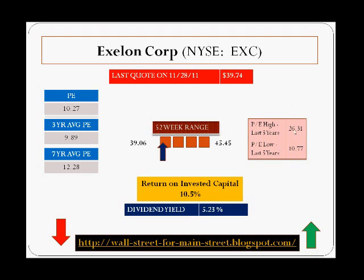Another interesting point is if we look at the PE ratios for the last 5 years, we'll see that the high PE ratio in that time period was 26, while the low PE ratio for the last 5 years was 10. So clearly right now, given that the current PE ratio is 10.27, we're at the low end of the historical PE ratios for Exelon.